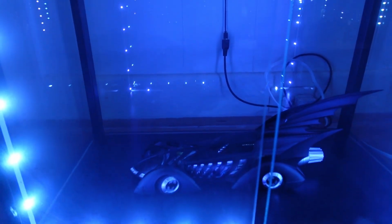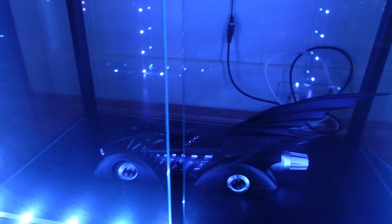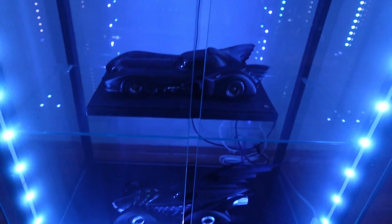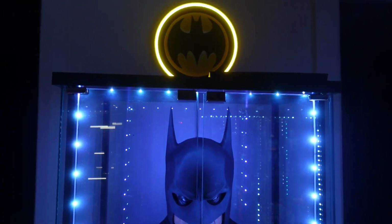And right below that, we have the Batman Forever Batmobile. Once again, that is Hot Toys, all die cast. And this Batmobile you either love or hate. I have a soft spot for it. I kind of like it. And that is the first part of my collection.